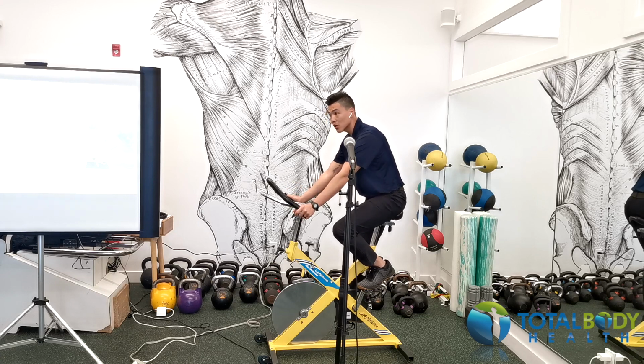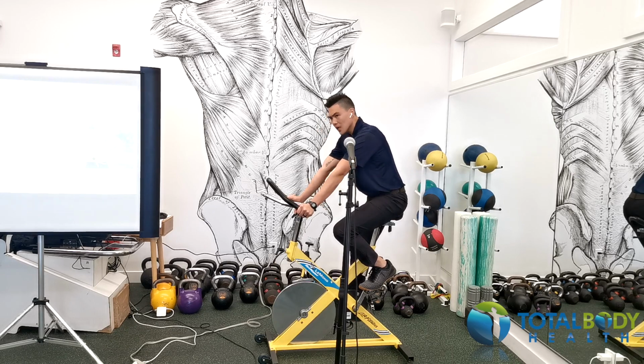Holding yourself in this position, specifically for the neck pain and the shoulders. Yeah, you can rest in this position, but you don't want to be completely locked out as well, because that is inefficient riding.